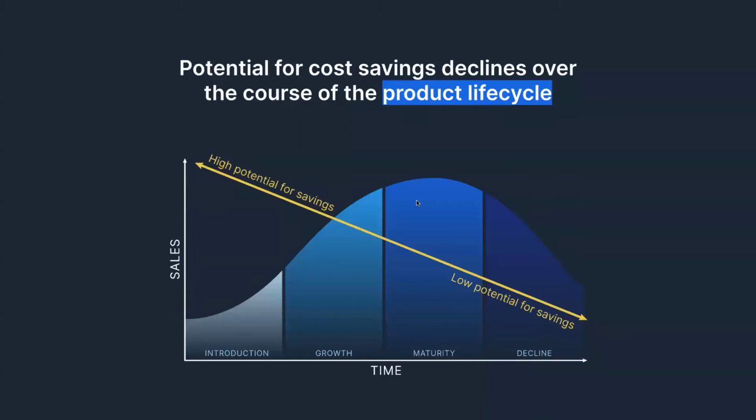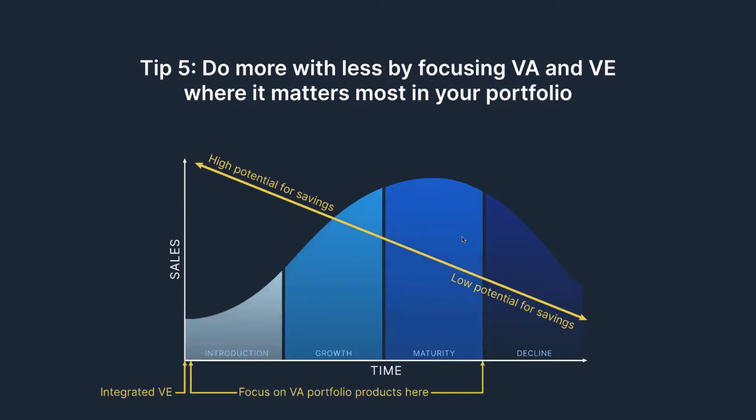Because when you look at, all of you have seen this curve before, when you think about a product life cycle, the opportunity for actually really getting savings is early in high volume programs, even before you start manufacturing. The later we go, the less we're getting. And ultimately, the cost trade-off here is almost not even worth it from the effort perspective. But most teams just aren't doing this.